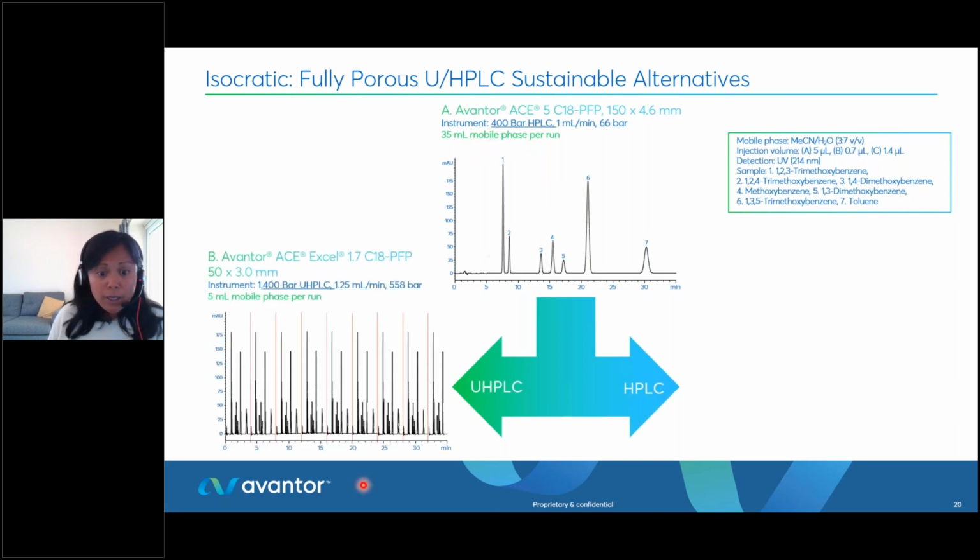As we move to the left of this slide, I do want to highlight as well, please use our method translator. We've got a really good tool that is freely available, and it allows you to computationally arrive at a column selection decision as well as the method parameters to quickly arrive at a new method. And we use that to create this new translated UHPLC assay.